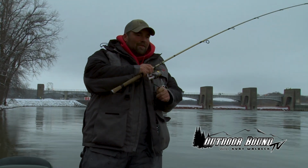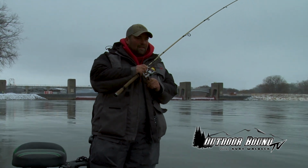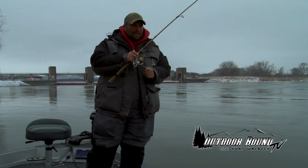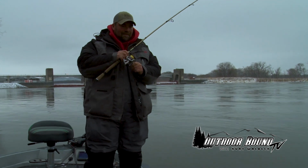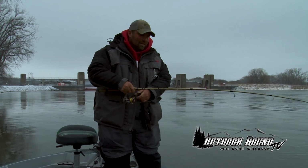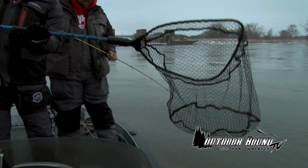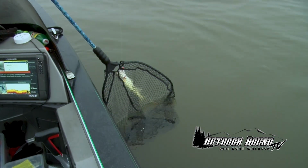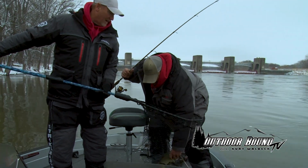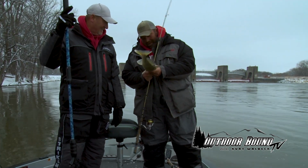Sit right at the bottom of the boat. This one I'll probably need the net for. Another pretty good fish there, huh? Oh, yeah. Monster. Mike, I will be your net man anytime. Another great walleye. Look at that.